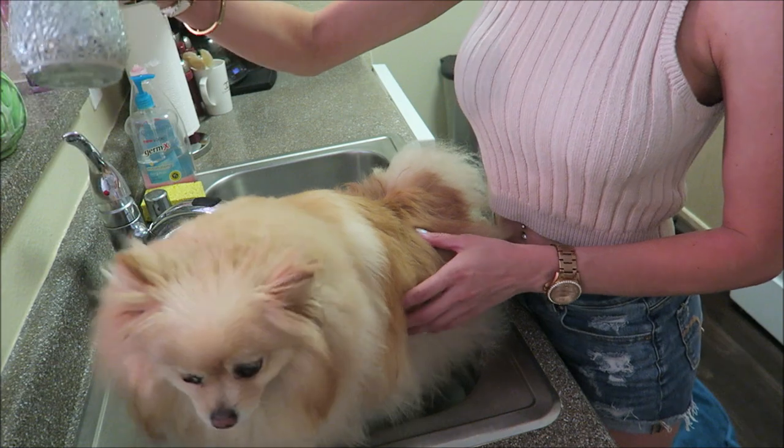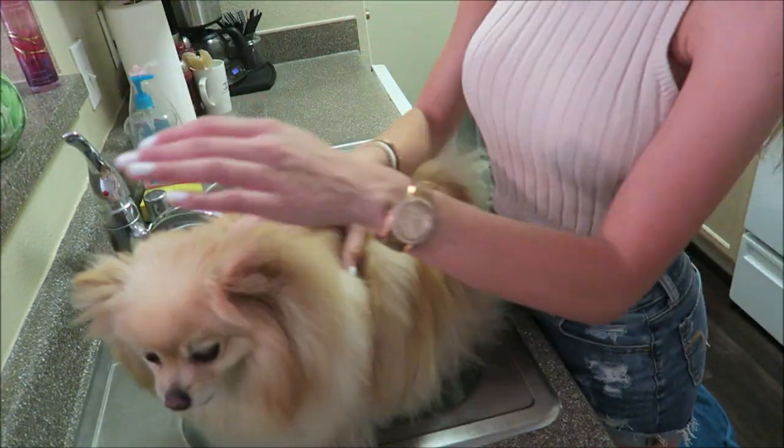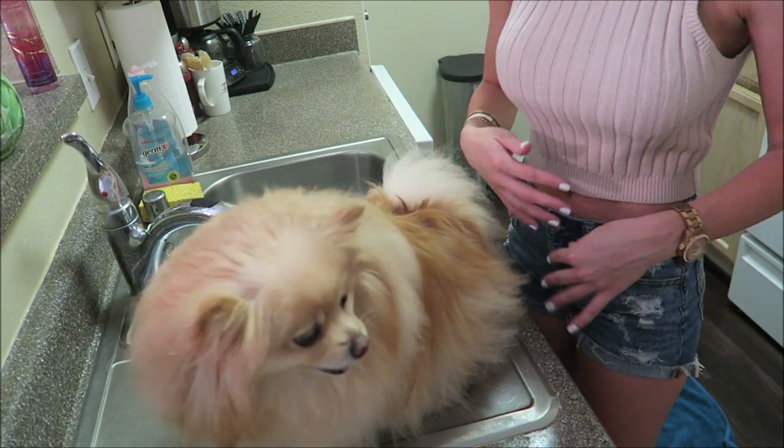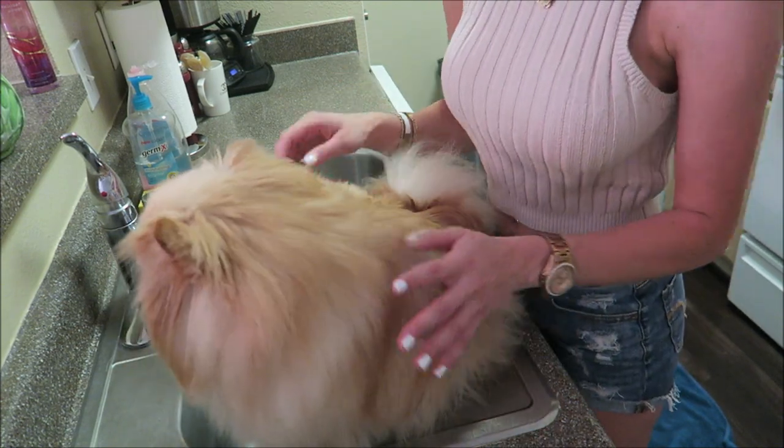Washer in the kitchen, because it has the spray nozzle along with the garbage disposal, because she actually clogged my bathtub a few times. So I just go ahead and put that little thing down there. Move this out the way just in case. And I also put a towel on the floor so that if there's any water that comes off, it falls on the towel.